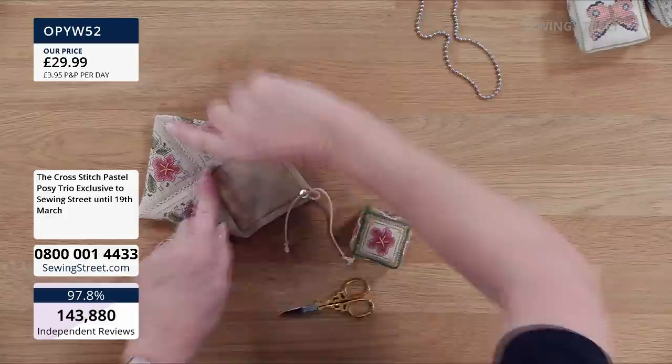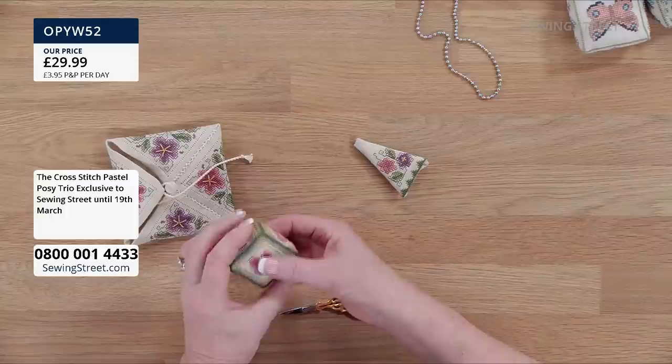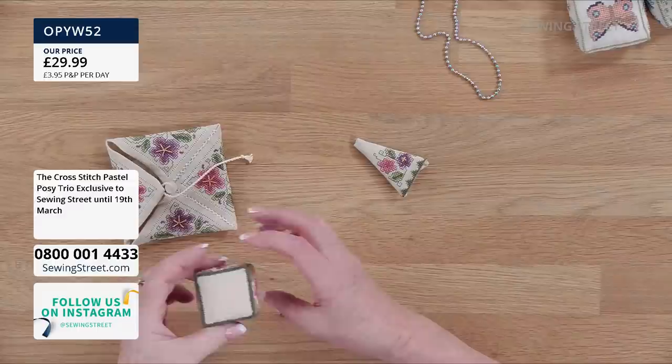And then you can close it. So that's the little pocket. This is the box pin cushion. That's beautiful. It's very sweet, isn't it? I was pleased really with that. It's funny because looking at it on the chart, it doesn't look as full, because once it's folded you've got all the detail. Of course. That's worked in one piece and folded.